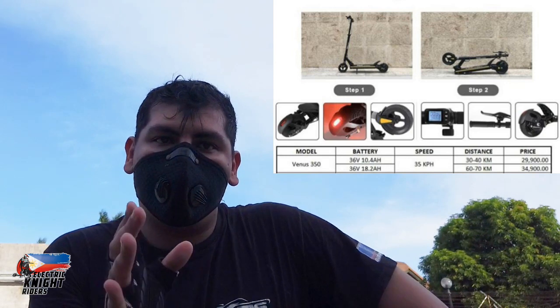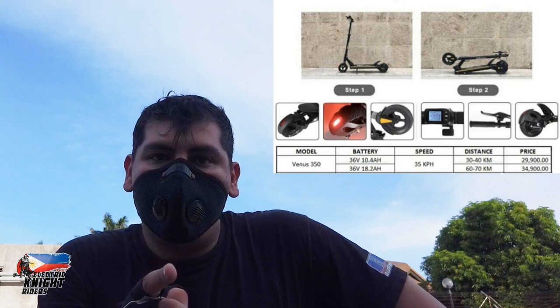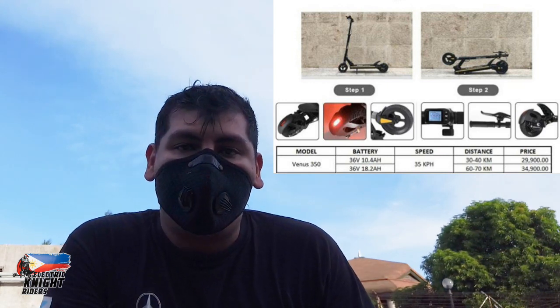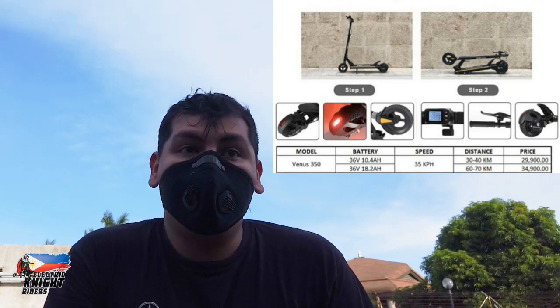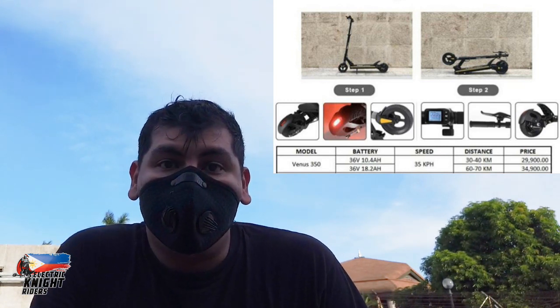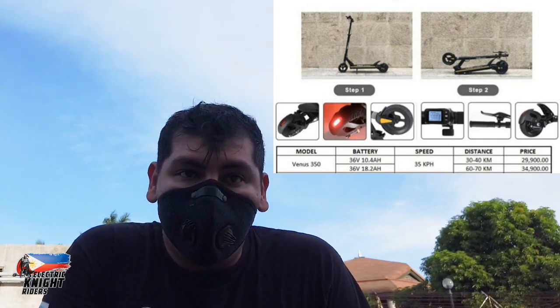So if you're looking for a Xiaomi na medyo malakas ang baterya, this is the scooter for you because it has 18 AH of battery. It can reach about 65 kilometers in range and can go relatively around 25 to 30 kilometers per hour. It is also very light, only under 20 kilograms.